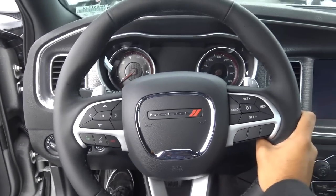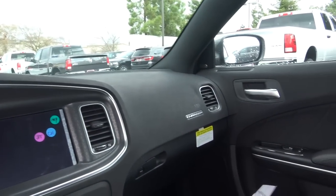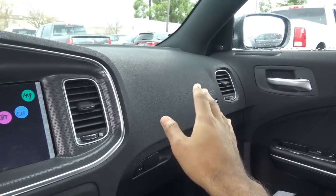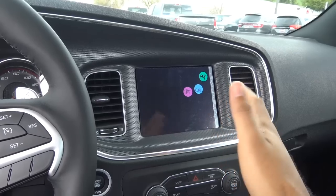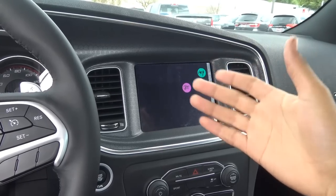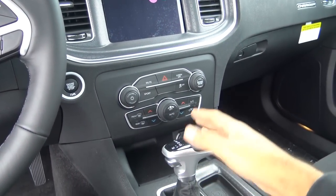All right, now stepping on inside of the Charger here, it's an okay looking interior design. It's certainly starting to show its age a little bit. I love the Charger logo that they put on the dashboard here. That's pretty cool. And the Uconnect touchscreen has also been updated for the 2017 model year. It features faster response, and you have the availability of Apple CarPlay as well as Android Auto. But overall, it's not a bad looking interior.